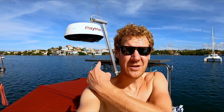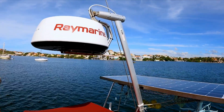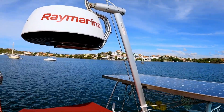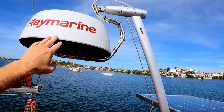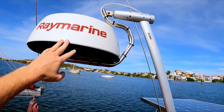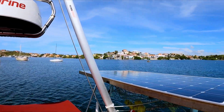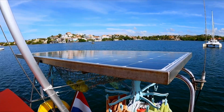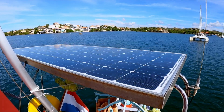Standing on top now, and behind me you see our radar mounted. We have a Raymarine radar, and it's fixed on this scanstrut pole, and the radar is gimbaled, so it's always level horizontally. Then we have our big 215 watt peak solar panel on the back of the boat.